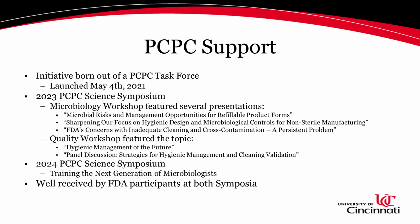FDA attends these. They're very active in coming to these PCPC workshops, and they're very involved and pleased to see the industry really addressing this significant problem. In the 2024 symposium, we had training on the next generation of microbiologists, which also covered this subject.